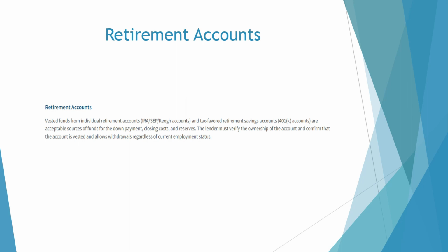Now let's talk about retirement accounts. This type of asset we will see most of the time compared to the others that we discussed previously. For retirement accounts, vested funds from the individual retirement account are acceptable sources of funds for the down payment, closing costs, and reserves. The lender must verify the ownership of the account and confirm that the account is vested and allows withdrawals, regardless of the current employment status.